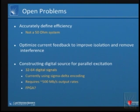We also have a current feedback system to ensure that the current that we put in is exactly what we measure, and we're working on making that a fiber system right now. And finally, the biggest limitation for us right now is constructing this digital synchronized source. So we have 32 to 64 digital signals that we need, and our transmission protocol right now is signal delta encoding, which is about 500 megabits a second output that we need. So we're looking at FPGAs and all kinds of different things to output that data.